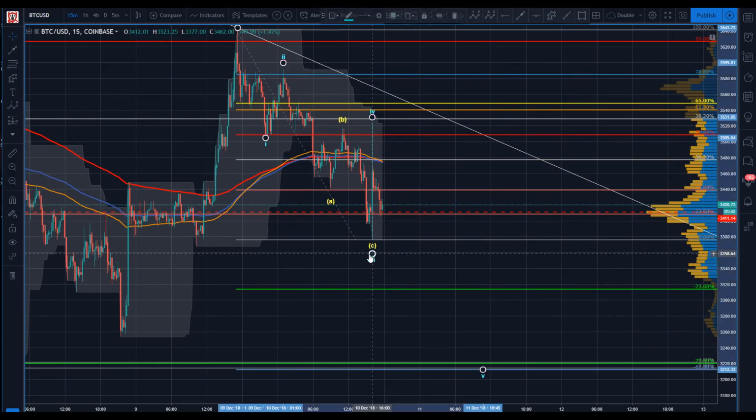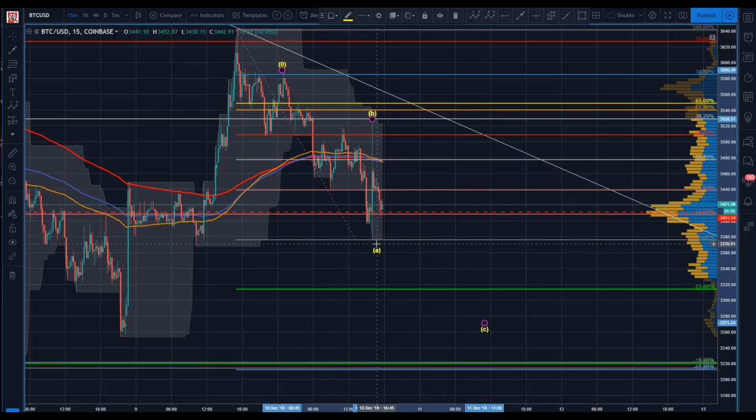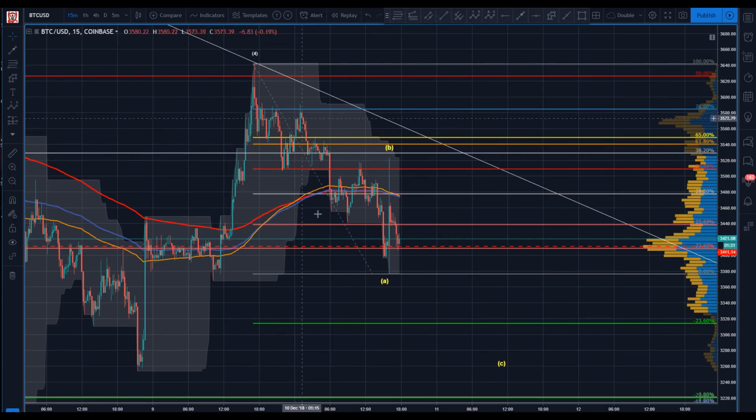So let me take this off. So if this is ABC, let's consider the alternate. How can we finish down here? So if this is the low of the A, which I suppose is possible, we could go 1, 2, 3, 4, 5. We've got a diagonal here. So here's the problem with that.